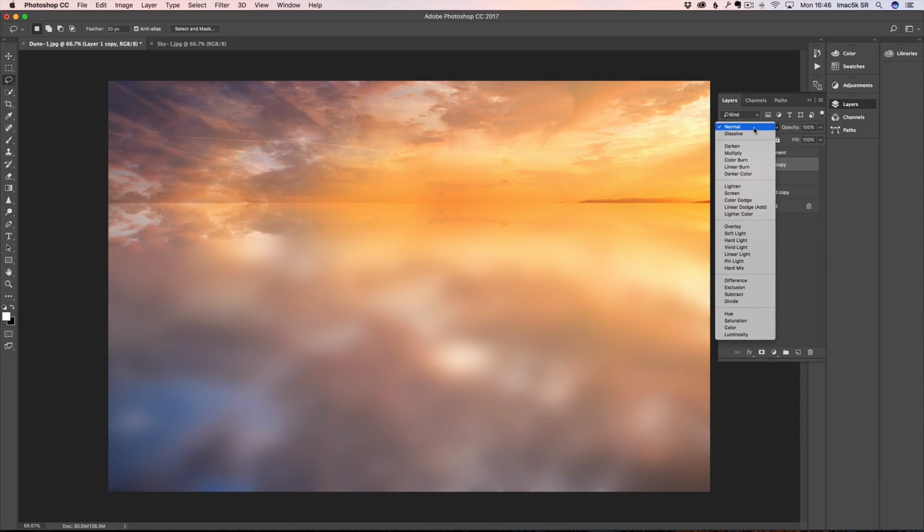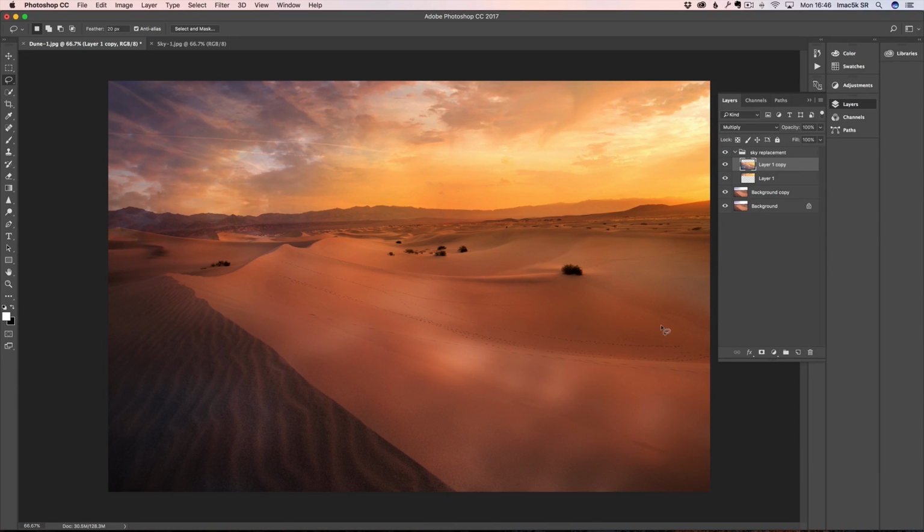I'm going to put this one back into multiply. And already it's looking much more natural but it's still a little too much. So what I usually do is, now that I have a group here with my sky replacement, I can lower the opacity a little bit, maybe just 10%. It just makes it a little more natural. And then I'm going to click here to make a mask on the group, so it's going to affect both layers at the same time.